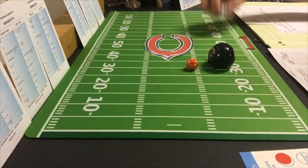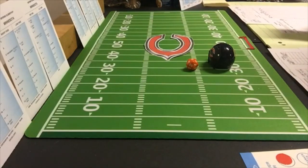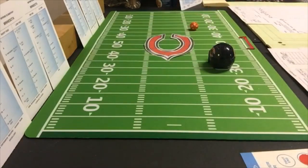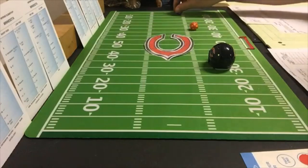So we have a 3rd and 19. So I'm just going to air it out. We're going to go long to the flanker. I wonder if they're looking for the pass. They are. Oh, wait a minute. No, they're looking for the run. So 5 on Minnesota's long pass defense is incomplete. So that was very uninspiring on our first possession, and we are going to punt the ball.